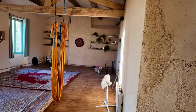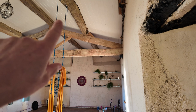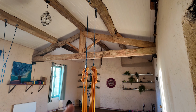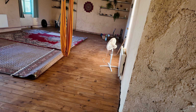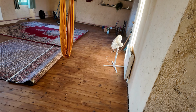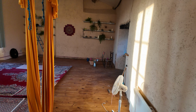So what we had to do to start with, we put some wood up on the ceiling here, and we insulated all the ceiling to keep the beams exposed. We sanded the floor and treated the floorboards, and then most recently we have been working on the window over here. So I'll show you what we've been doing over here on this window.